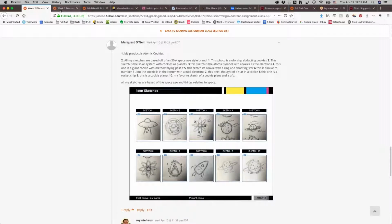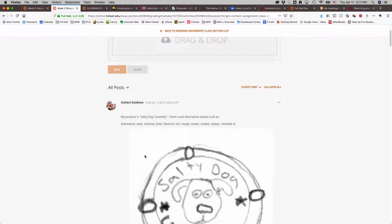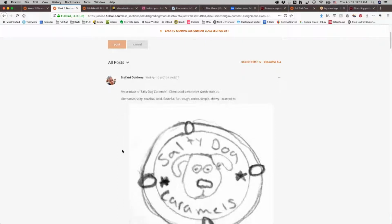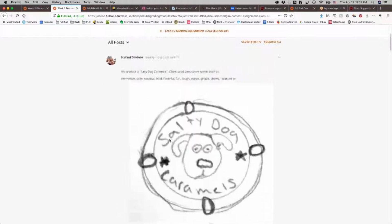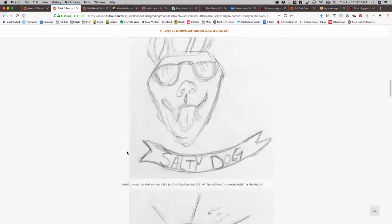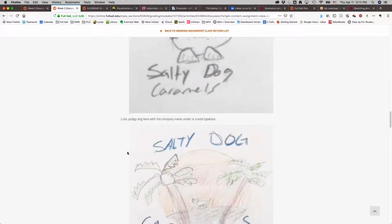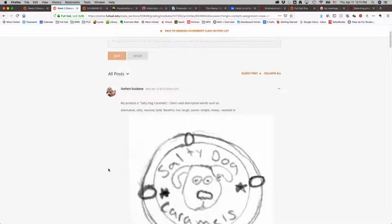All right, that's section 1. Here's section 2. All right, Stephanie, you got Salty Dog caramels, and you've put your icon sketches in separate files up on the discussion board. Make sure you're using InDesign. Put it all on one page so we can see it all at once.